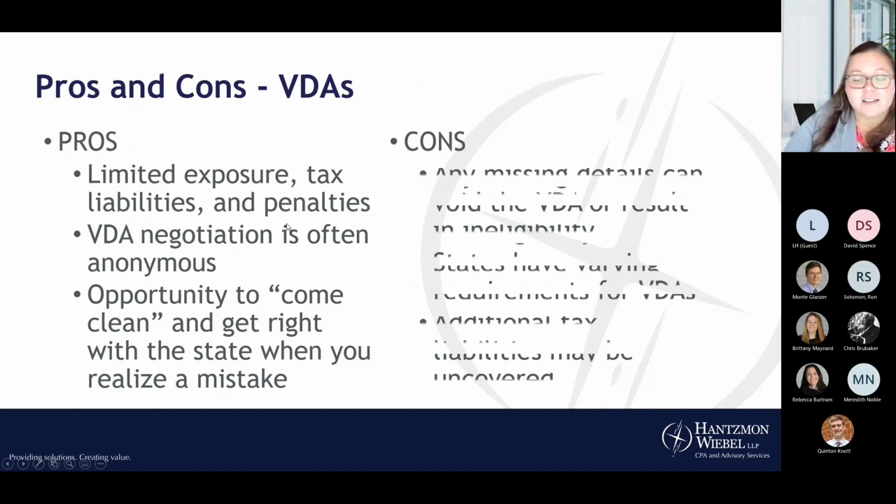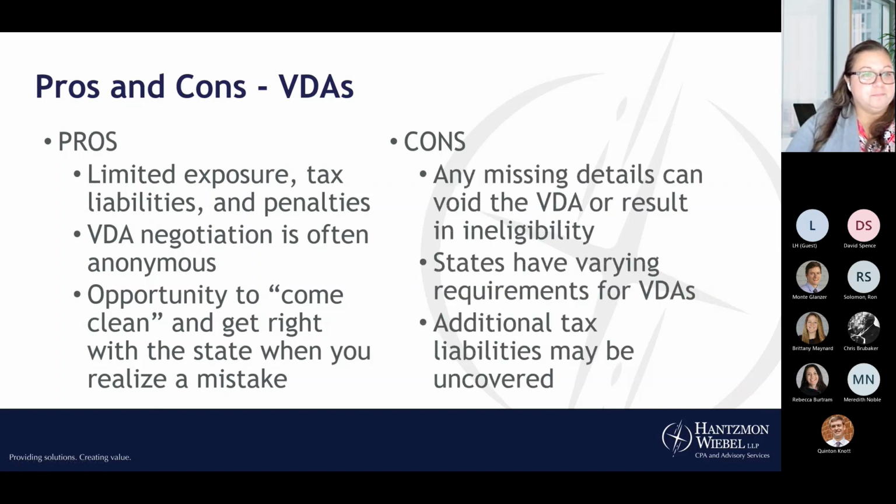And then some of the negatives that can come from this are, let's see, these things can be super finicky. If you are missing any detail at all, you can become ineligible to use the program. There are various requirements that you must meet in order to be eligible for these agreements, and you need to make sure you have everything ready and that everything is correct. It can be a very tedious process. And then lastly, when you get into these agreements, sometimes additional tax liability could be uncovered.